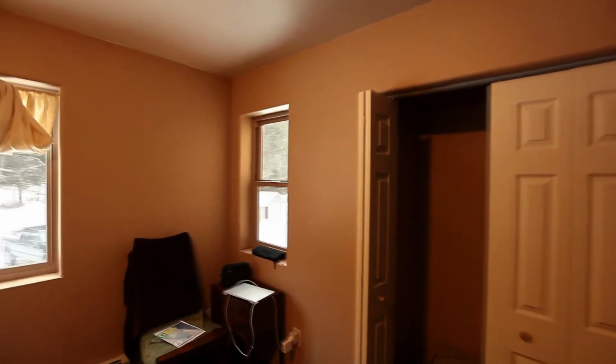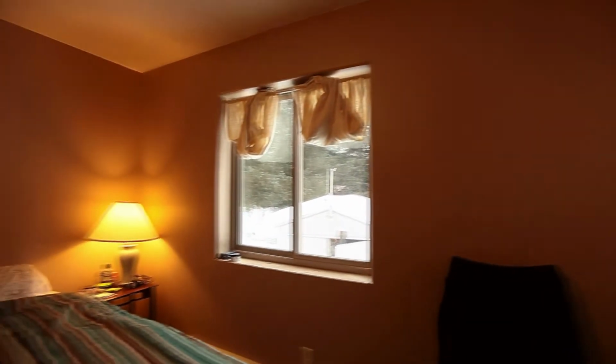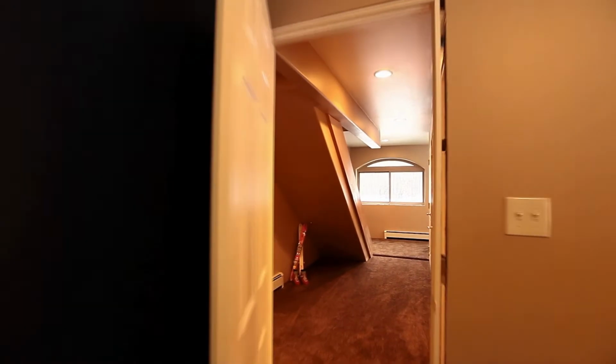Again, one of our private rooms here. This is the line room. Why we call it that, I don't know yet. Maybe you'll have a definition for me. Look at that, there's snow there.